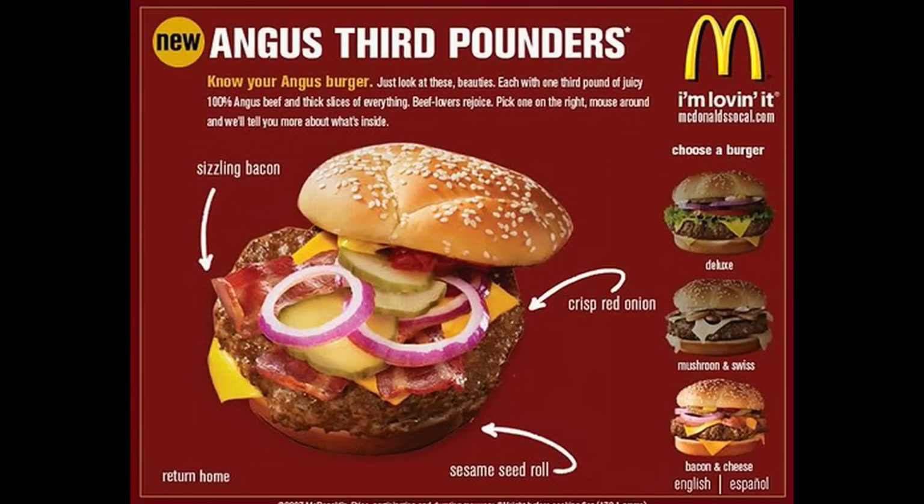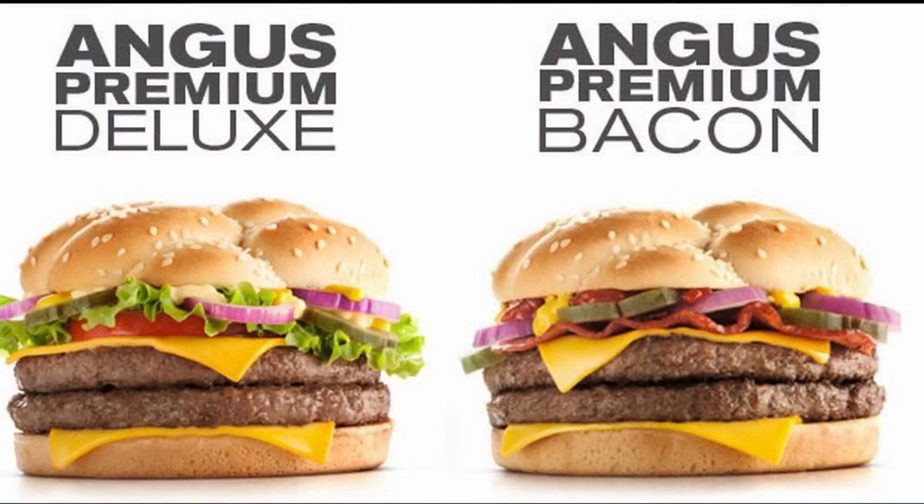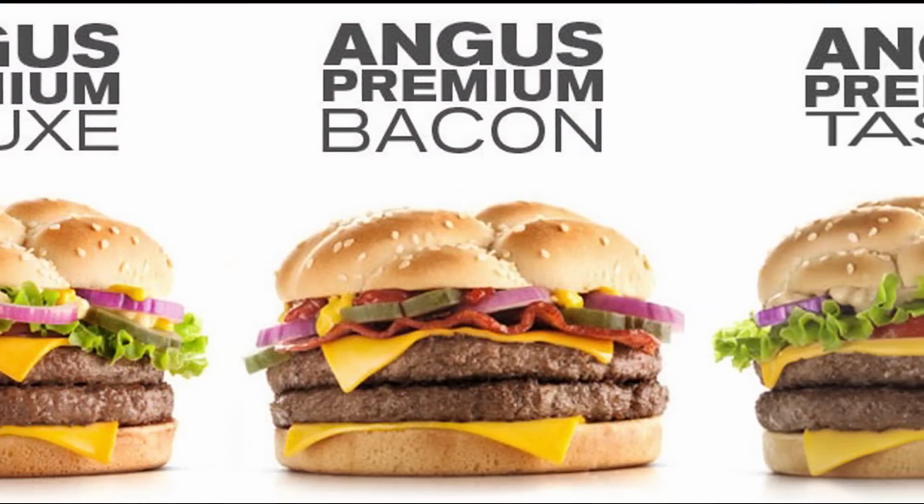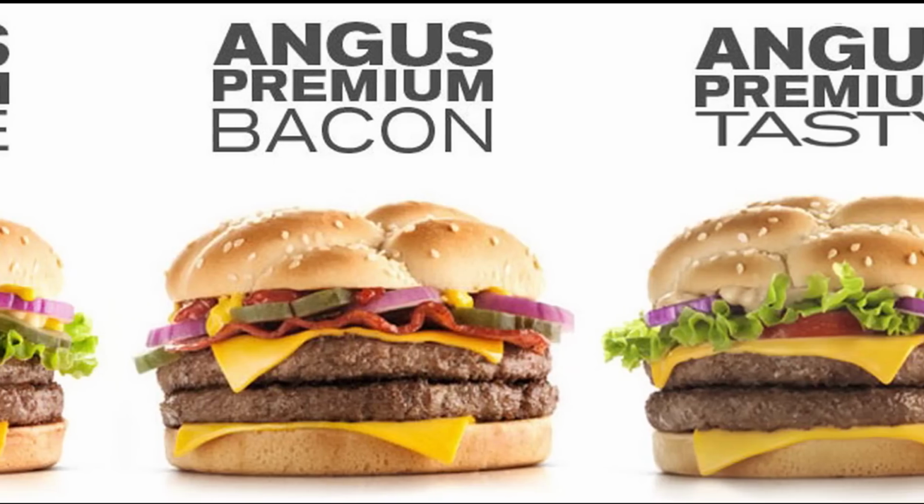In 2013, McDonald's tried to compete with the fancy burger joints, and they came out with the Angus Burger. People enjoyed it, but it really dropped because of the ever-rising price of beef.